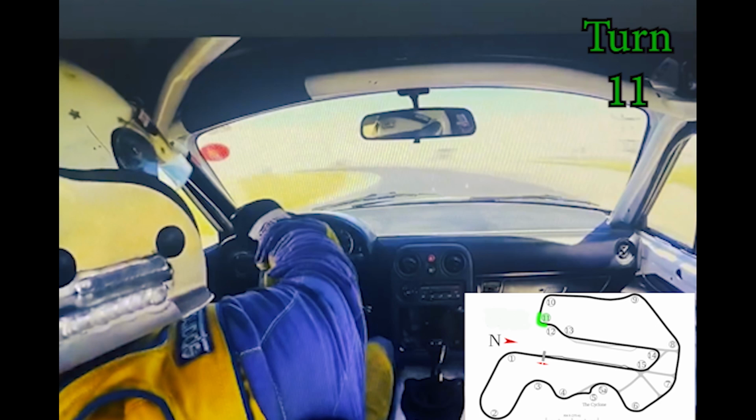Now what I did do is on the right hand side as you're approaching 11, there are 2 paint markers. I go to the second one and then I turn in from there. I don't start letting the car creep over a little at a time where I end up committing into turn 11 halfway in the middle of the track.